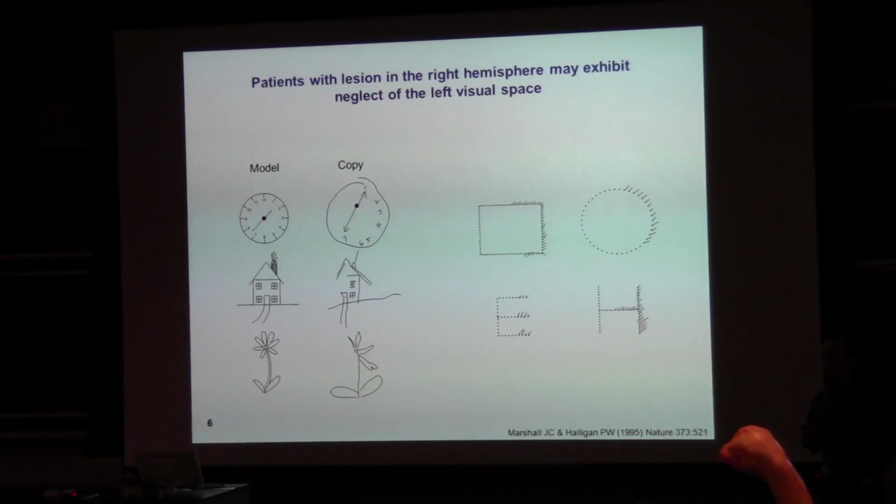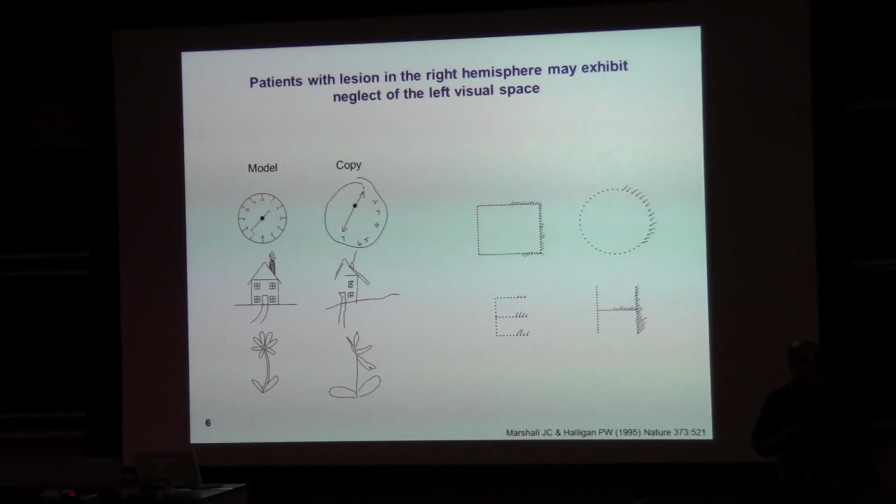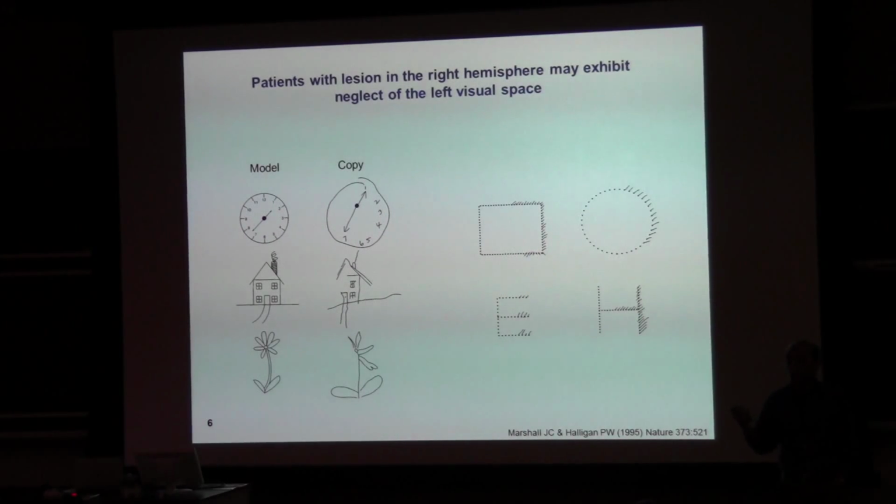An example of this in their daily life would be that they would not dress the left part of their body. If they have to put makeup on their face, they would put makeup on the right side of the face, or comb only the right side of their hair, and so forth.